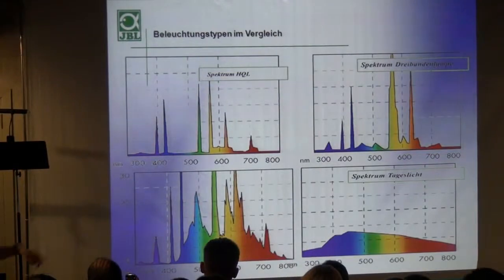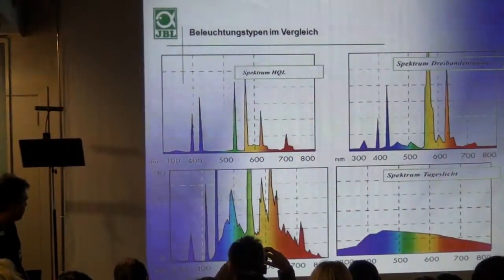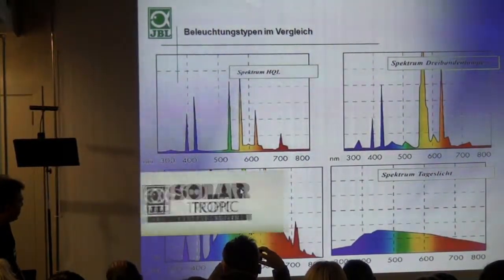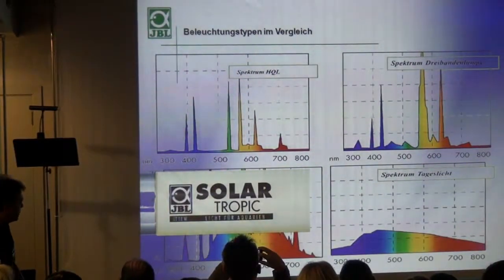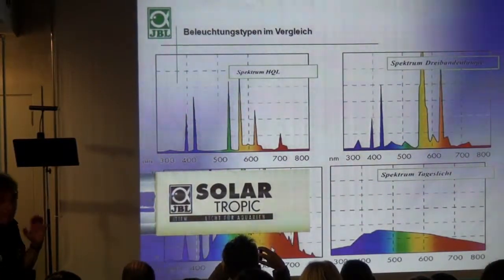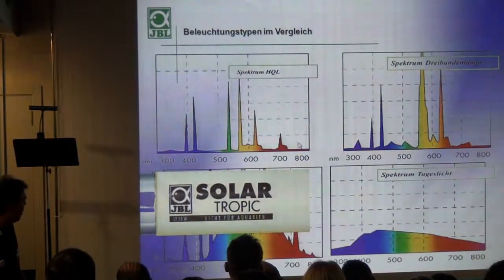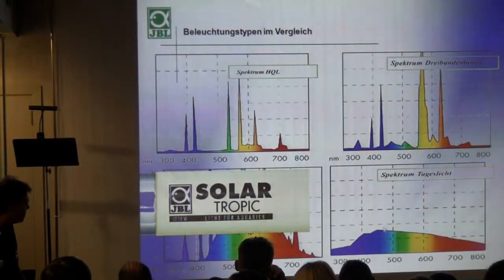So this is the spectrum of a JBL tube. What you can see, we have some peaks here, but if you cut the peaks, you see that we still have a full spectrum. And that is the main difference between the three phosphorus tubes, the mercury vapor or metal halides, and our full spectrum tubes. That looks like sunlight.